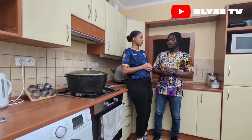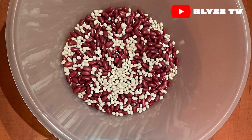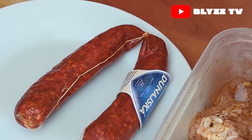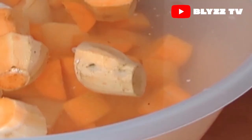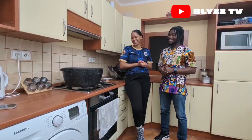Yeah. So can you introduce your ingredients for the kachupa? Okay, so we have yellow dry corn, red beans, and white beans. Then for meat, we have dried pork meat, chicken, chorizo, and smoked pork meat. Then vegetables, we have carrots, we have cassava, sweet potato. Oh, we have cassava in there. Yes. We have green bananas, cabbage.